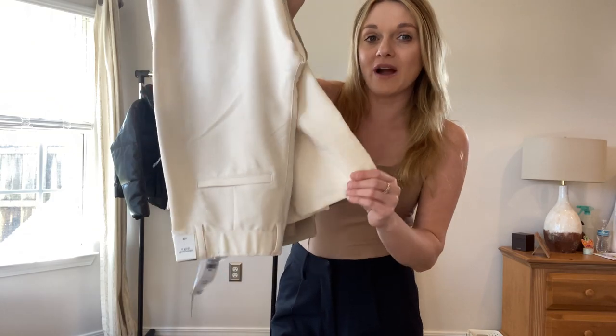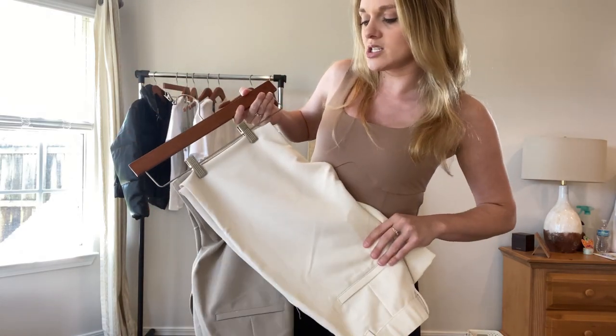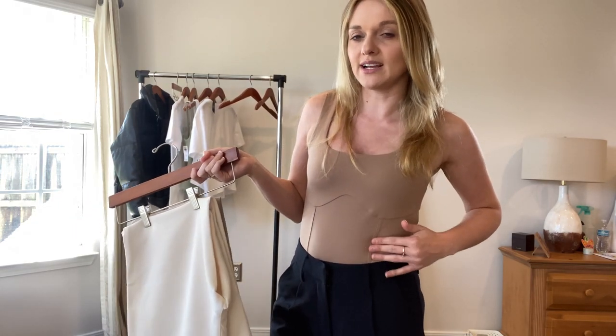Let me grab them. I do already have these in a white color. I'm obsessed with the white ones. I think they're very pretty for spring, summer. In fact, it would look really pretty with this color of brown beige top. So I may need to look and see if they just got a V-neck bodysuit in this color, since I'm not sure about the darting of this one.